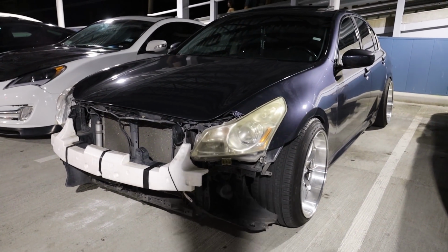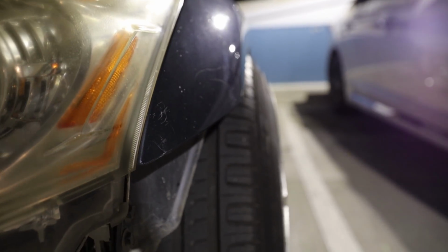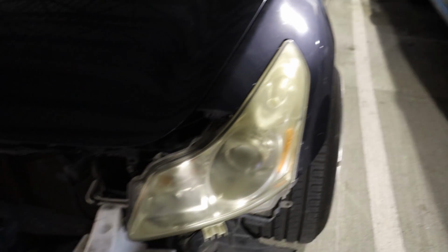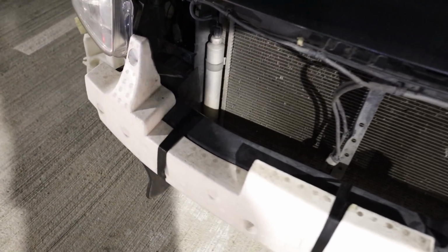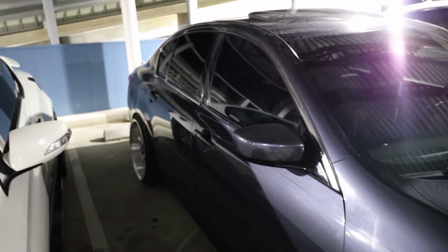The first questionable build of the night. We got the Infiniti with no bumper and the Pinocchio nose looking fitment. That thing is sticking way out, and homeboy must have lost his bumper on the way here because that thing is zip tied on. What do you guys think about this?